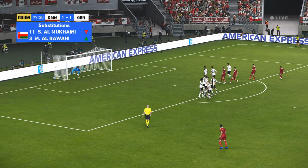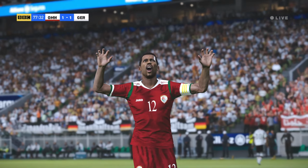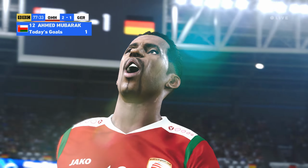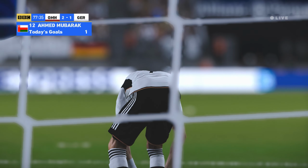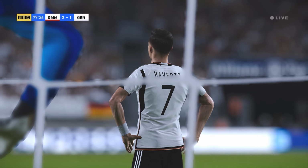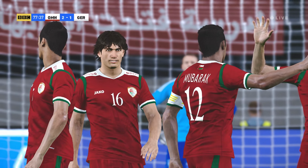He's trying the shot. It is a fantastic goal. Oh, it really is a finish of the highest order. And they get themselves in front. Oh, that is a bit special.